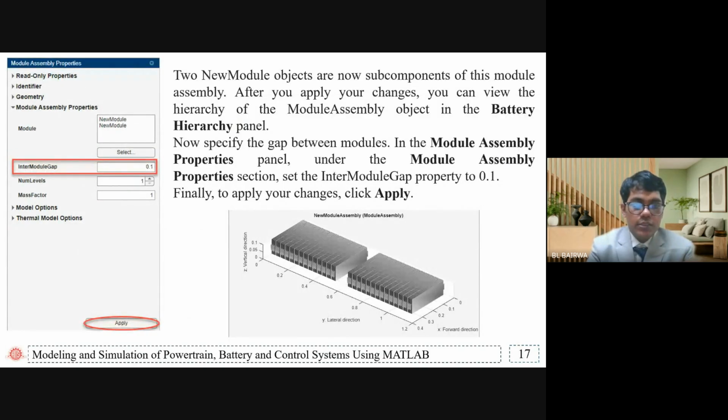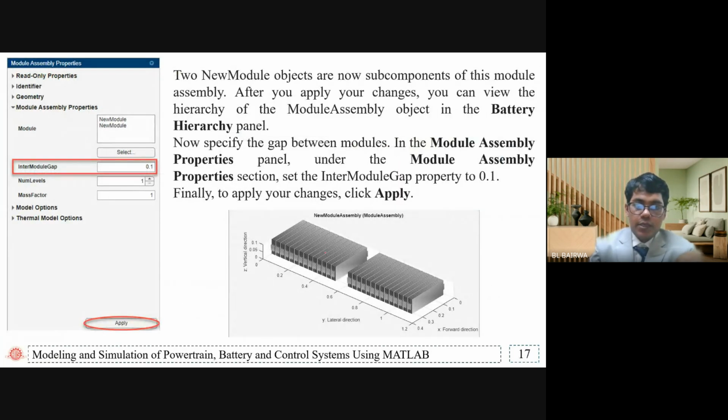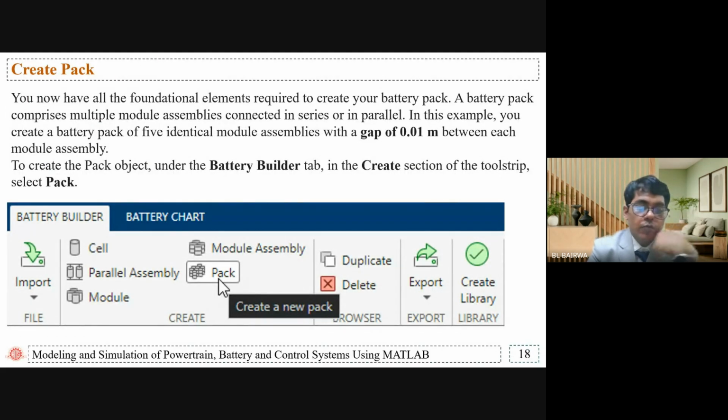After I have selected two module assemblies, sorry, here two modules, module 1 and module 2, that's why two modules are appearing here, right? And this is the pouch cell. Then finally you can go for the pack level.